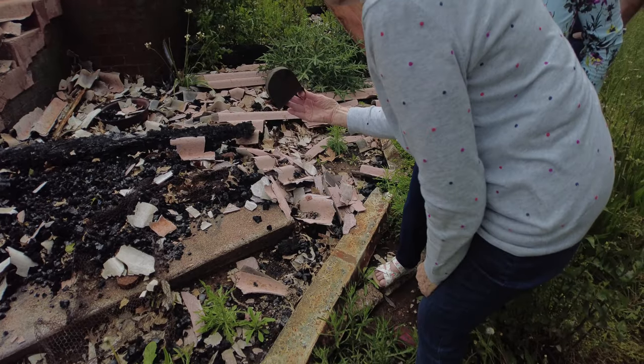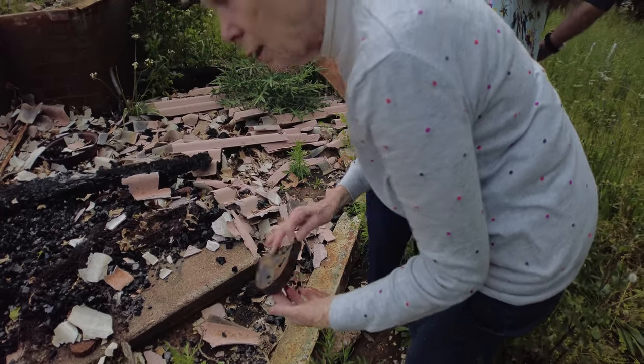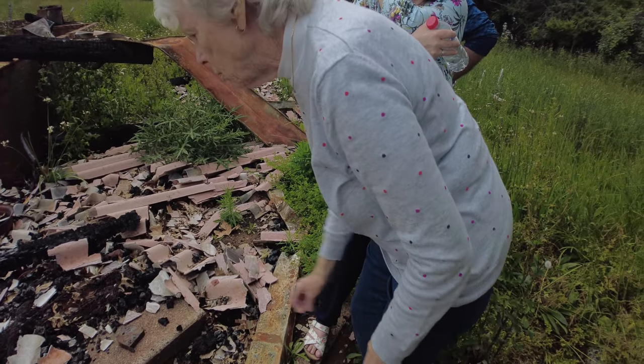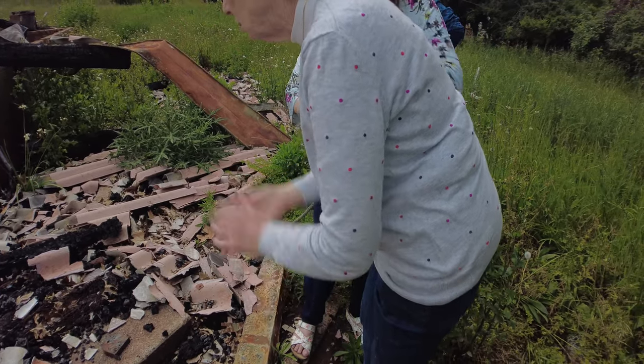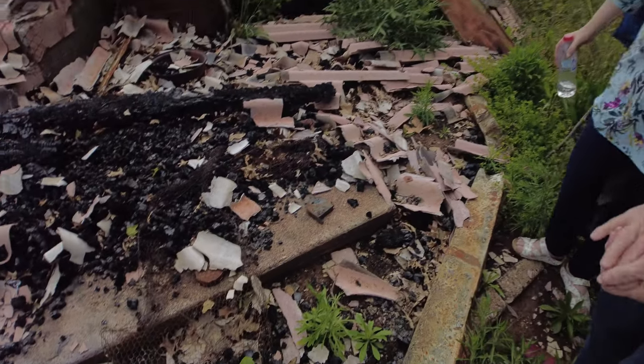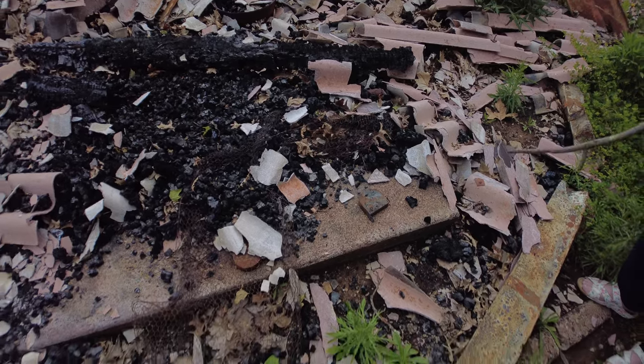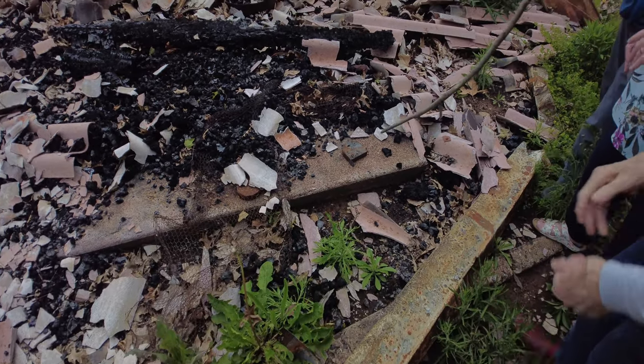A lock, isn't it? Of a door. Yeah. Oh, that could be a lock. No, it hasn't got a lock hole. Oh. That's a shame, isn't it? Yeah. There's another one there. Just another similar type of thing. Mm. Oh, well.